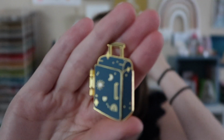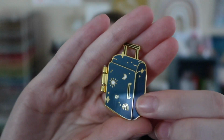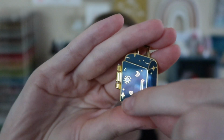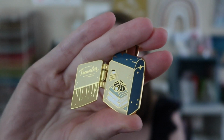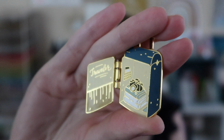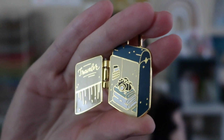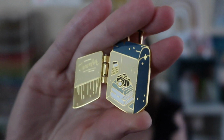Now, it is very shiny, but it's this adorable little suitcase with a rainbow, a sun, and a moon. And when you open the suitcase, you can see what's inside. So you have a camera, your clothes. I don't know who packs like this, but it is a super duper cute pin. And of course, as you guys know, I adore travel and can't wait to travel again. So I'm super excited to have this pin to take on those travels with me, wherever it may be. And I really love this adorable little pin.